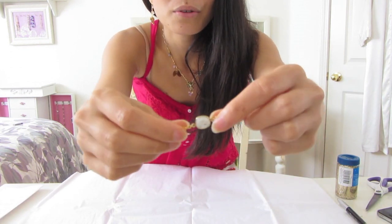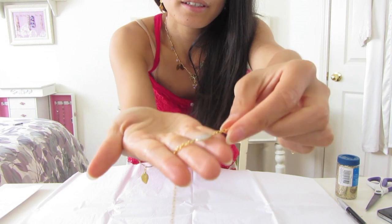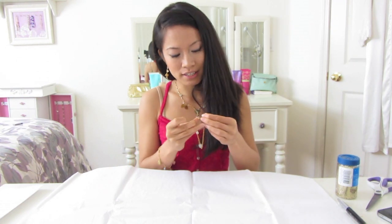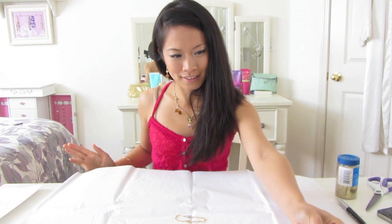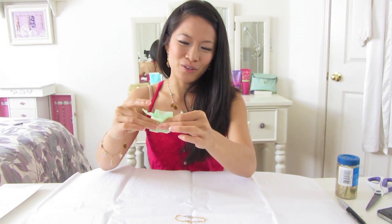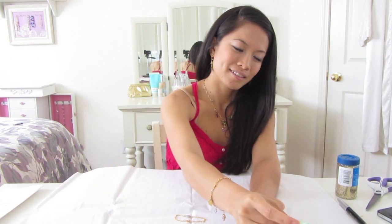This is a moonstone. If you can tell, it glistens. Can you see it? It glistens blue. It's so pretty. And this is for you. Already been adjusted and everything. Fabric, because it has that nice sound when you rub it together. Can you hear it?